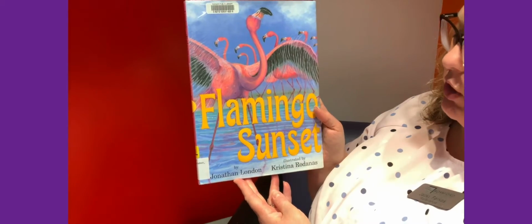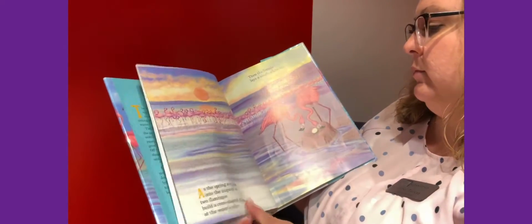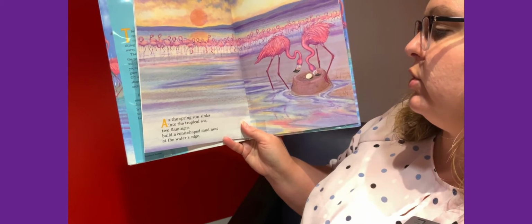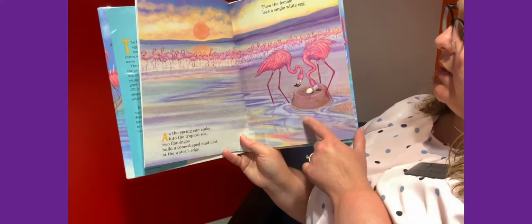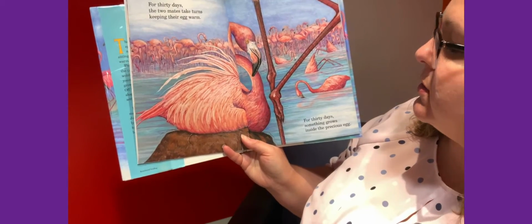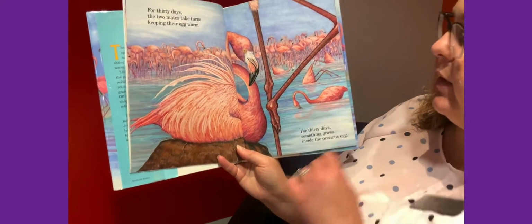Flamingo Sunset by Jonathan London, illustrated by Christina Rodanis. As the spring sun sinks into the tropical sea, two flamingos build a cone-shaped mud nest at the water's edge. Then the female lays a single white egg. For 30 days, the two mates take turns keeping the egg warm. For 30 days, something grows inside the precious egg.